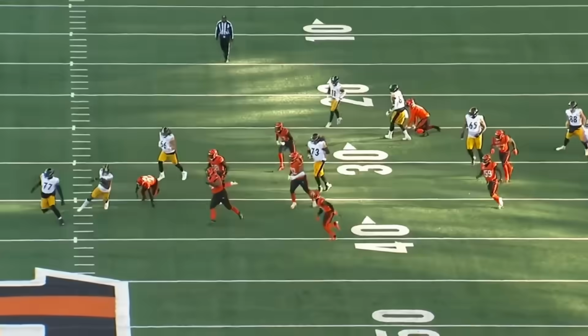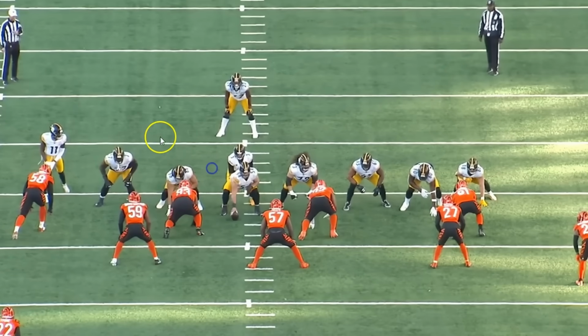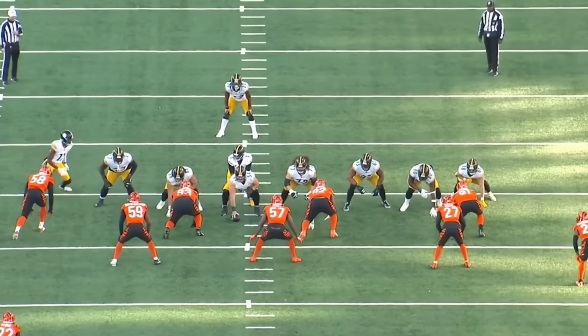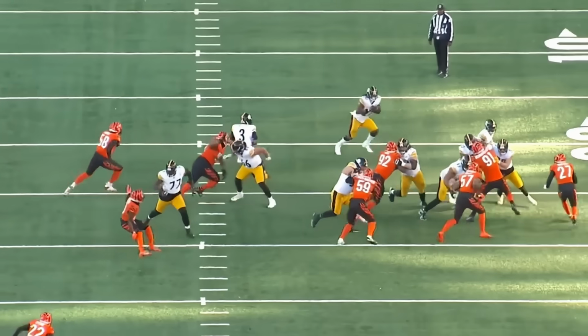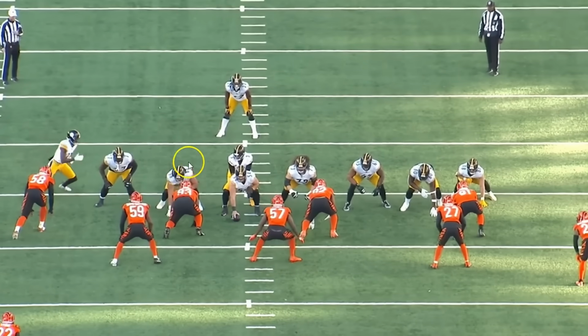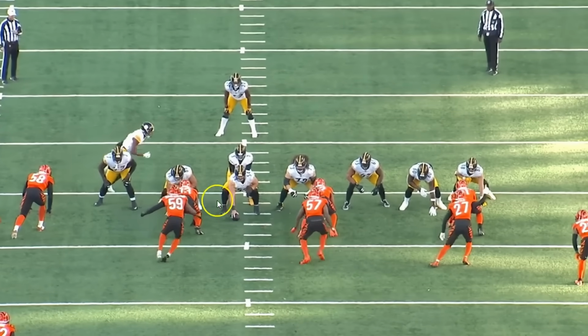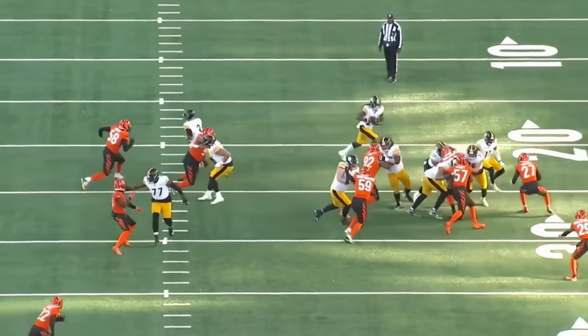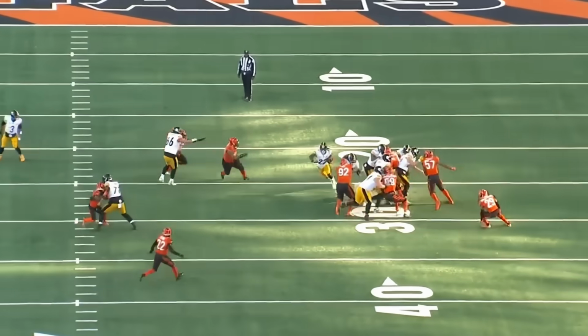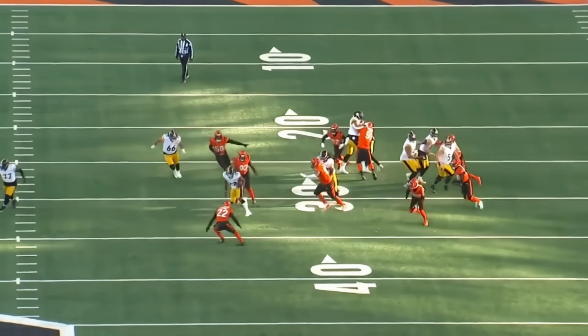Mason McCormick, you got to give him credit. Once again, look at how he's going to get to the inside of number 93. He's going to influence 93 upfield to the outside of him, right? So to the left side of McCormick from where we're looking at it. Look at him get to the inside of 93. 93 goes to the left. And that right there creates that cutback lane, right? That right there creates that lane. So, again, really, really good job by so many of these young guys.